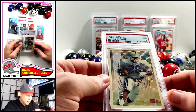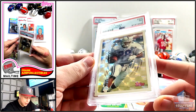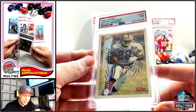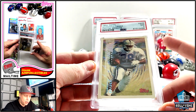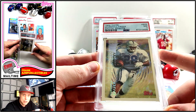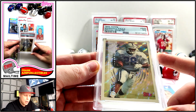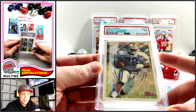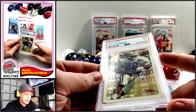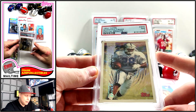So, boom, Marshall Faulk Special Effects 94 Topps rookie. These were 1 in every 2 packs, and 94 Series 2 stick together a lot, so the likelihood that people are gonna be pulling these out of packs nowadays and getting them graded is pretty slim. So getting a PSA 7 in this, I'm perfectly fine with. I think you'd probably more likely get a PSA 10 from a 1988 card than you would a 1994 one, just because 94 have sticking where 88 does not, for an example.